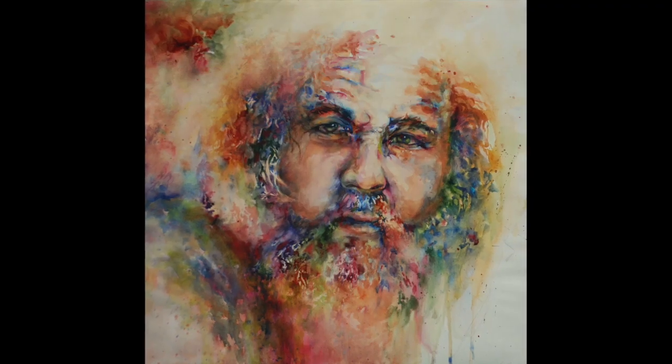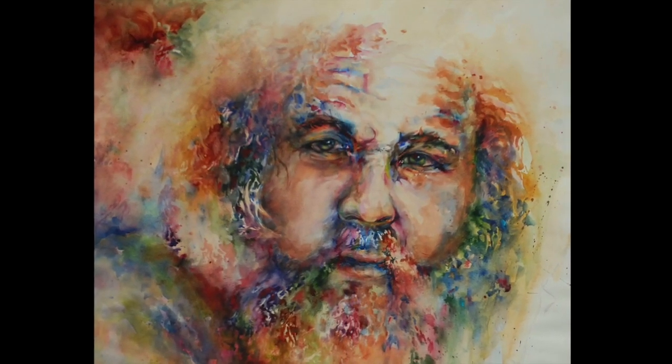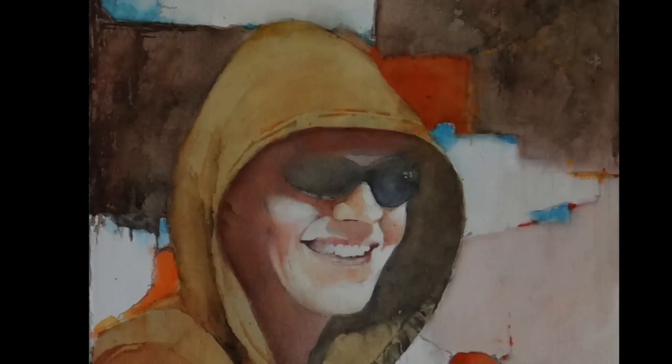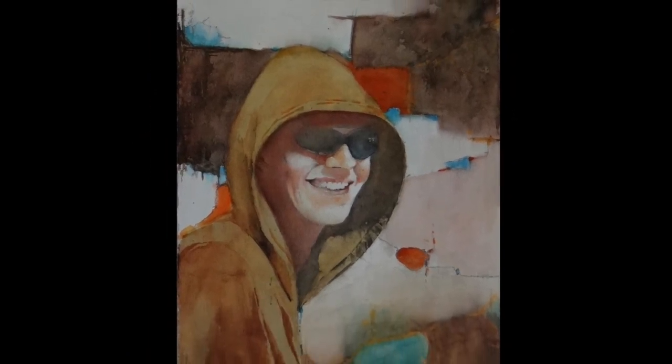Here we have a kaleidoscope of different colors, and I love the lost edges, how you captured the emotion in the eyes, and just the right amount of detail. I thought this had a nice combination of abstract, yet still capturing the emotion of the subject.